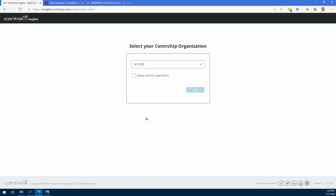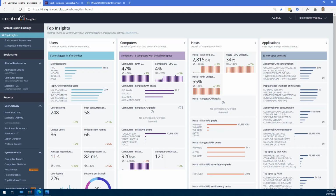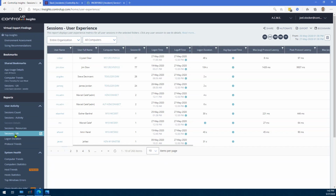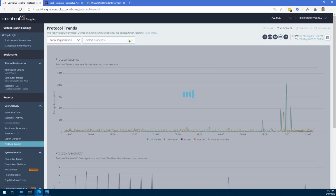And the insights data doesn't only provide you with high-level dashboards that give you a lay of the land of your environment across all these different categories like users and computers, what the culprits are, what the issues are, what contributors there are to certain metrics. It also gives you details, or can guide you to where there were certain issues. A good example of that is the protocol trends, right? You might want to have a look at your environment over a longer period of time.